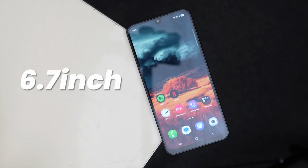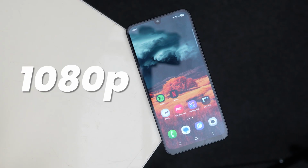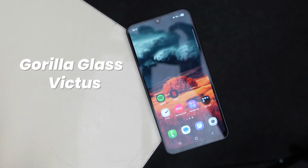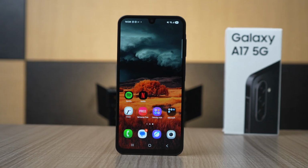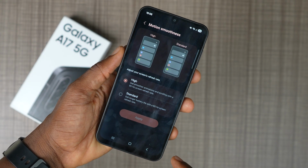We have a large 6.7-inch Super AMOLED display here with a 90Hz refresh rate and 1080p resolution. The display is covered by the Gorilla Glass Victus, which is commendable. It's still the same specs we had on the A16 5G, except that we have Gorilla Glass Victus here, which is not available on last year's model. We still have that ugly notch and a noticeable chin at the bottom of the display, and in the settings you can set the refresh rate to 90Hz or 60Hz.